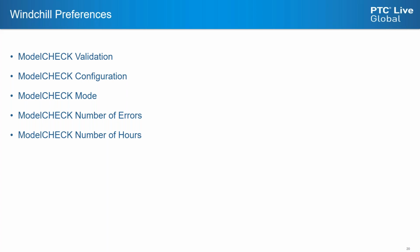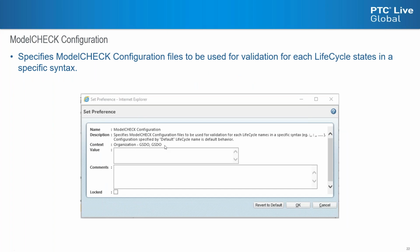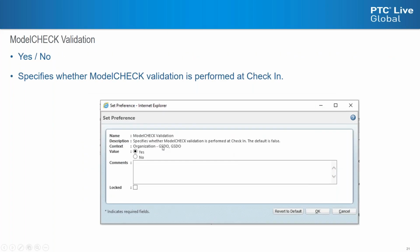We've done that here. What we've decided to do for the most part in production is, in our production organization inside of Windchill, we have set and locked each one of these different preferences. Each of these preferences looks at a different parameter that we just went through. So ModelCHECK validation is a Boolean yes/no. It specifies whether or not ModelCHECK is going to be performed at check-in. So, are you enabling gatekeeper or are you not? In this case, at this context level of the org, our org called Ground Special Ground, GSDO, is set to yes. What this means is that for this context, gatekeeper is turned on or initialized.